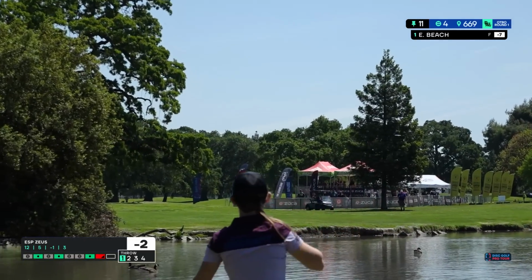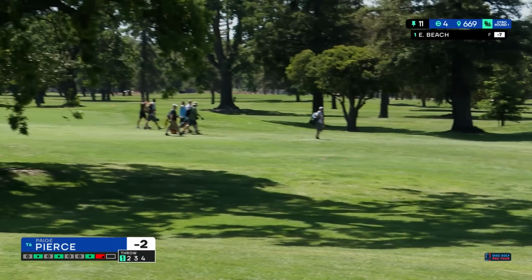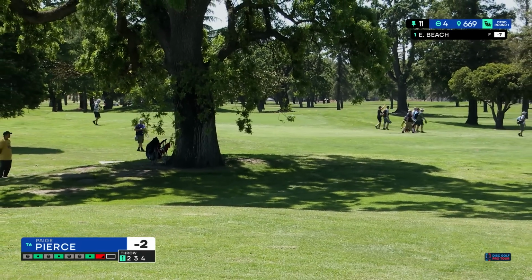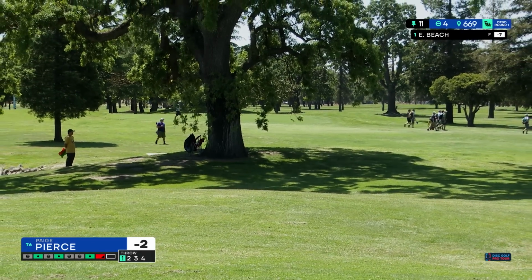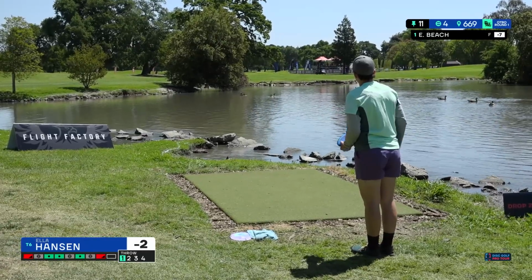Whoa. Yeah, she threw it so far. Definitely more right than you want, just a little bit. It's better to hyzer to the left of that tree. Well, actually, is it open? If you can get past that tree, it's actually wide open.